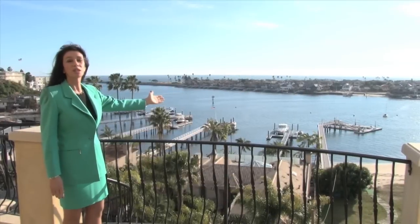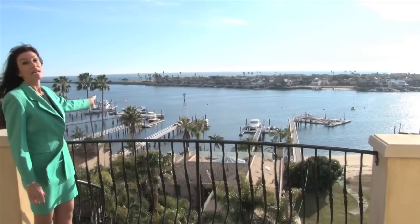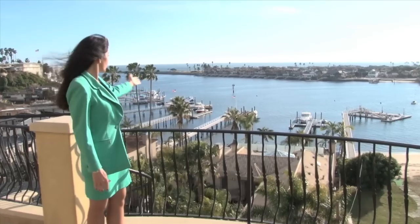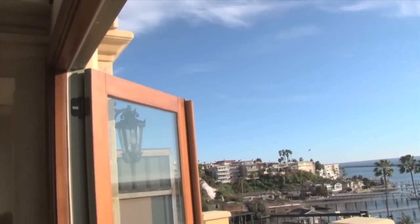The view here is one of the most gorgeous views that you'll ever see in Southern California, overlooking the Newport Bay here, and it is front row during the holidays for the boat parade. And off to this side here, you can see it looks so much like the Mediterranean, and it is just spectacular.